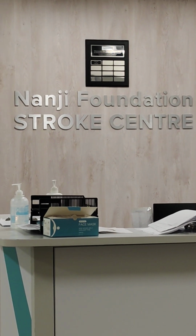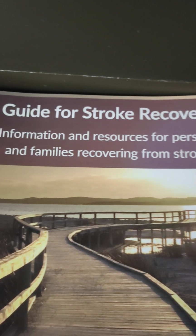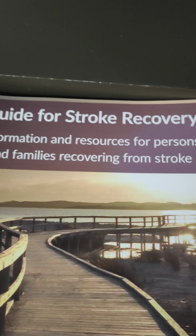The Nanji Foundation Stroke Center. So here I've come across this guide for stroke recovery.